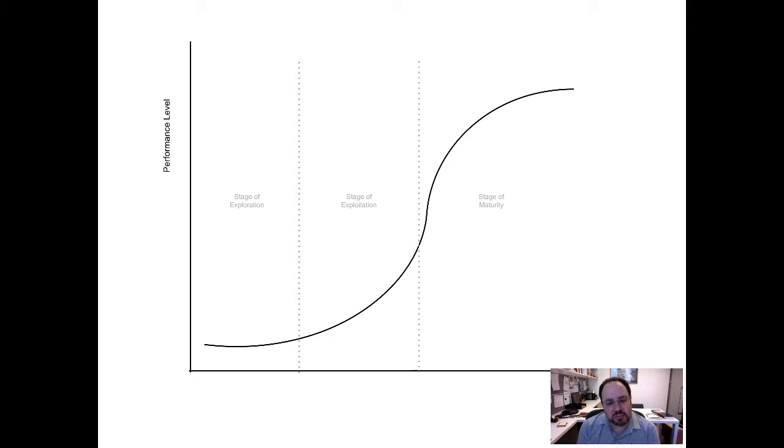The S-curve is really made up of 3 stages. There's an exploration stage, where you're working out what the technology is all about and what it can do. There's an exploitation stage, which I already described, where you understand that and you put all of your technical energies into making it better and making it able to be in products that can go to market. Finally, there's a stage of maturity where all the innovation looks very incremental, but it's all off a very solid base.